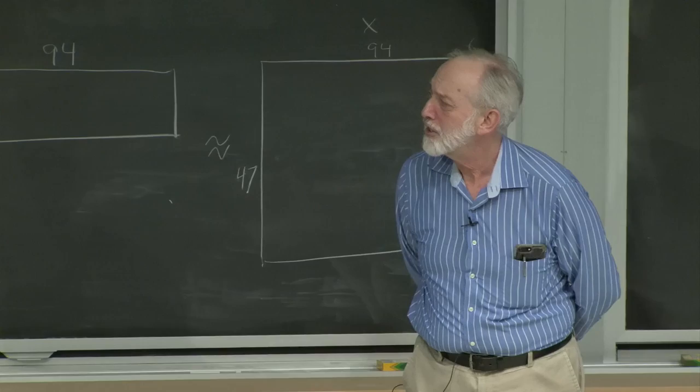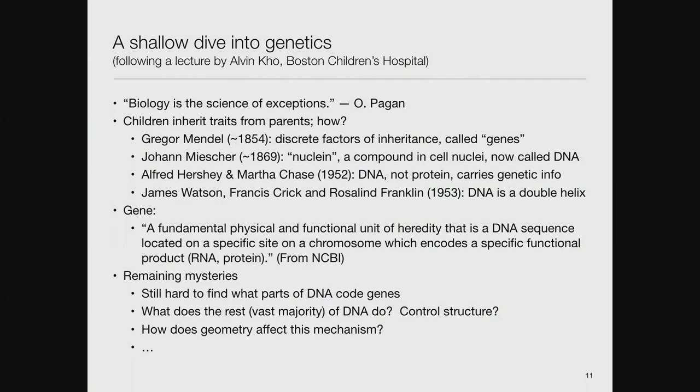A gene is defined by the National Center for Biotechnology Information as a fundamental physical and functional unit of heredity that's a DNA sequence located on a specific site on a chromosome which encodes a specific functional product, namely RNA or a protein. I'll come back to that in a minute.